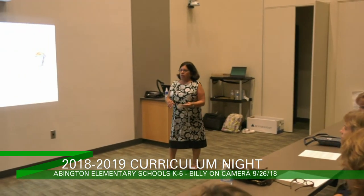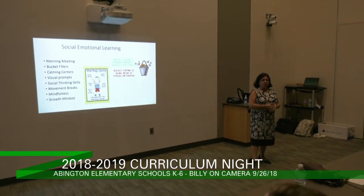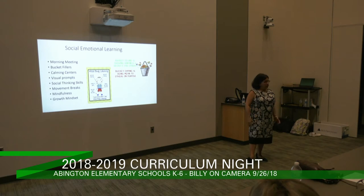Movement breaks. Ms. Bober's working on with our physical therapy staff and with our phys ed staff and our wellness group and some others on having one of our hallways, our cross corridor, have a series of movement activities so that kids, if they need a break, can go with someone and they can do a wall push-up.